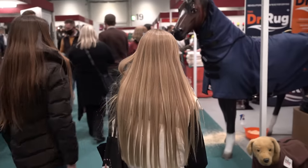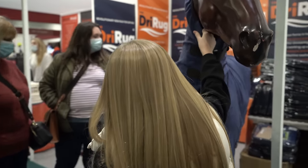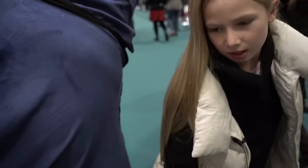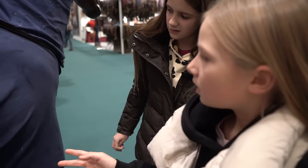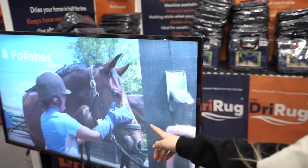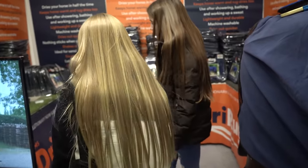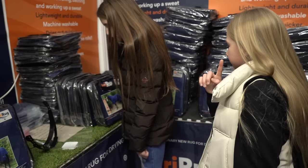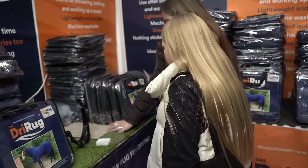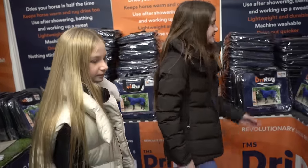But why is there just a random box of shavings underneath it? I don't know. No, but look, is this a drying rug? Oh, that is lovely. Why is there just loads of shavings on the floor? Oh, is it to do a test? Maybe. I don't know. Oh, look at that. They've got the mitten. I've got all the sizes. I don't know what we should get. Do they do one for Fifi? I don't bath Fifi that much. I buff her.